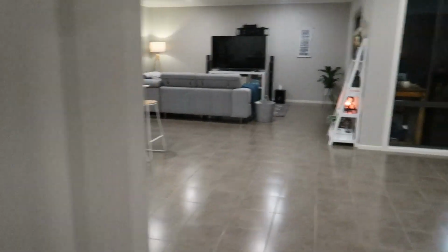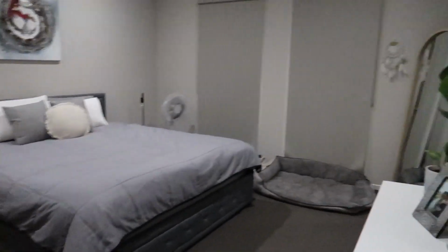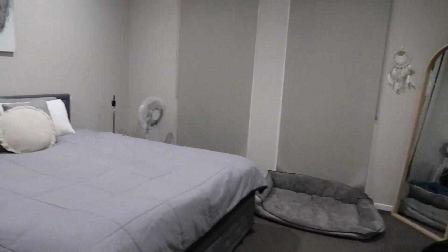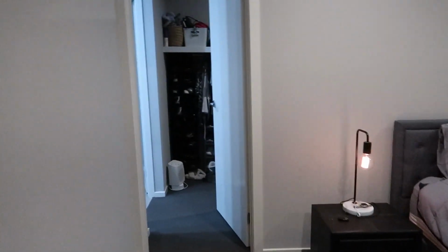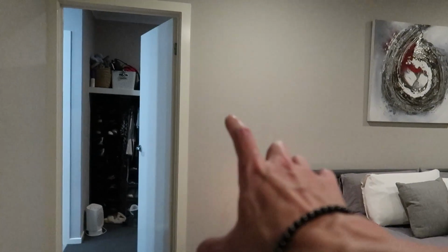So then we come around here, this is actually our Christmas cupboard. It's all of our Christmas stuff and my golf clubs. And then we come around to the right. This is a bedroom. Dog's bed's over there because they sleep with us. And then through there, all behind that wall there is a big walk-in wardrobe, which is great. Fits all of our stuff and probably like 2/3 of my shoes. And then obviously through there is the bathroom and shower.